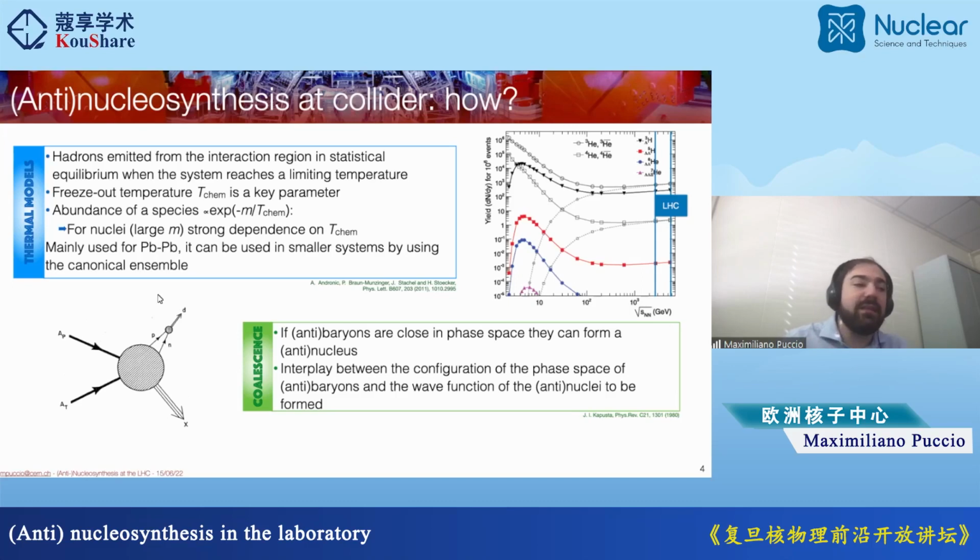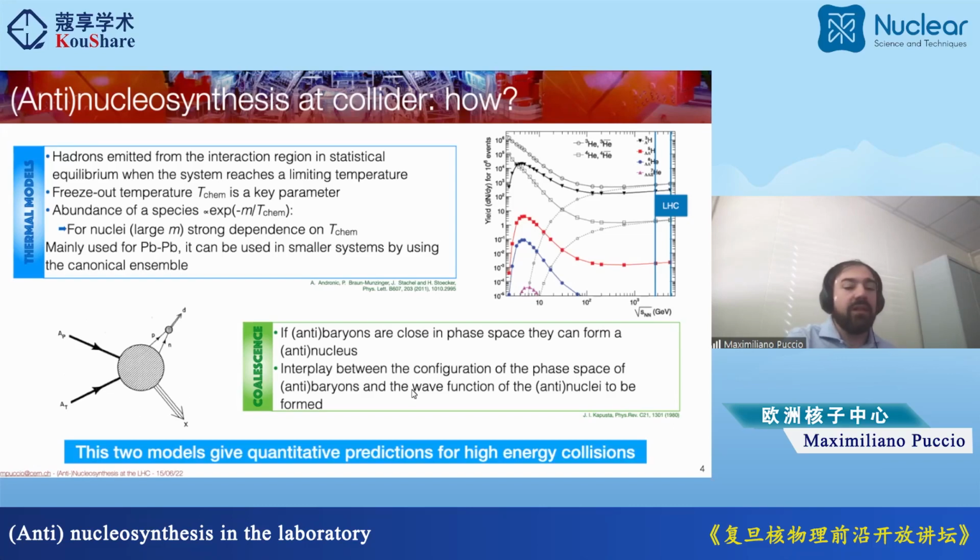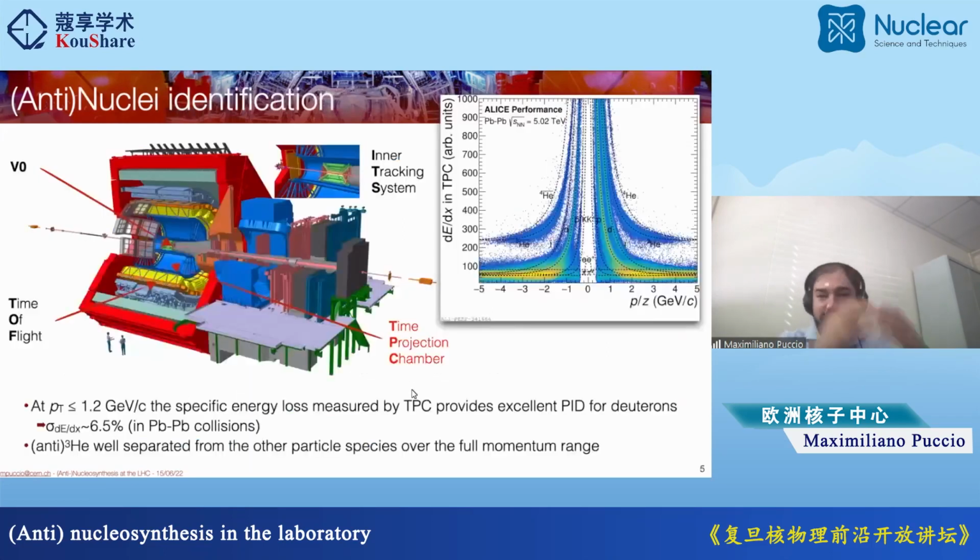Of course, this tells you that already in coalescence, we have an interplay between the configuration of nucleons produced in the collision, so in the phase space of the collision, and the wave function of the nucleus that is formed. These two models give really very quantitative predictions in high energy collisions, and we can test them. And this is all about the ALICE experiment, which I will now introduce briefly.